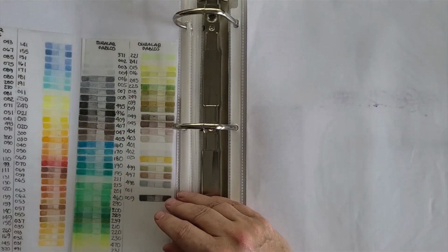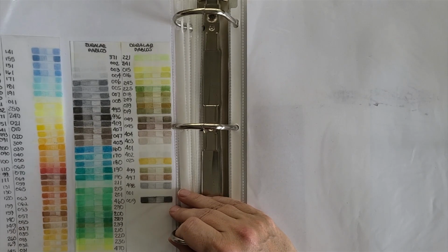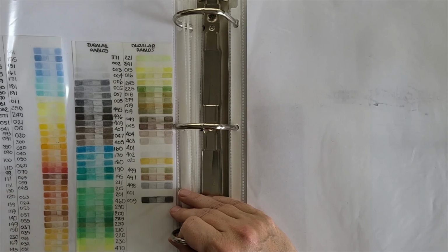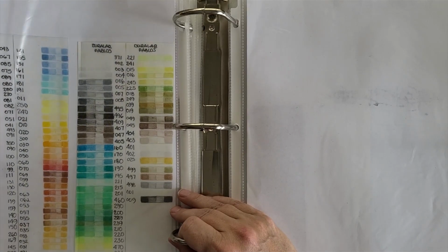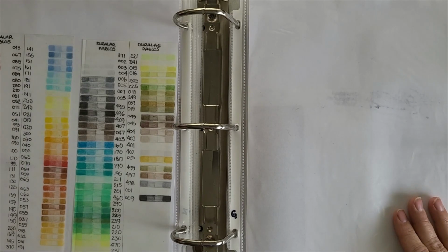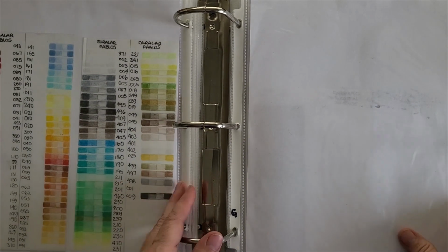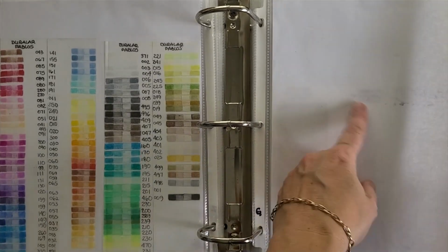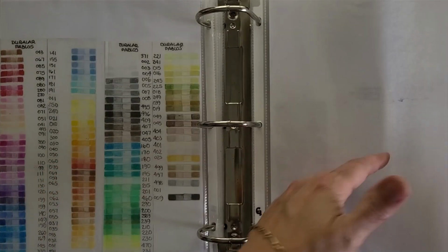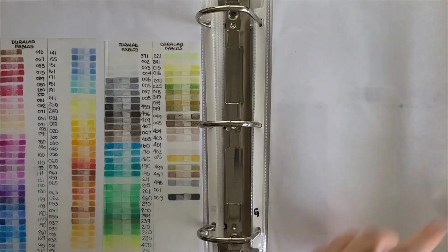And then I also have the Pablos on the Duralar. Now that I have drafting film, I'll have to ask myself, if I find a big enough difference between the Duralar and the drafting film, do I want to go ahead and swatch them also on the drafting film? And then I have a blank page, possibly for the space for the drafting film exercise.